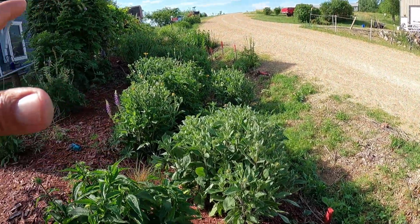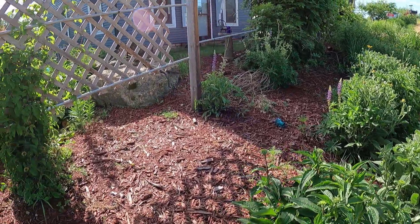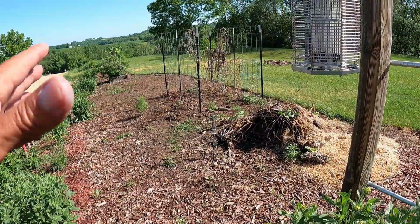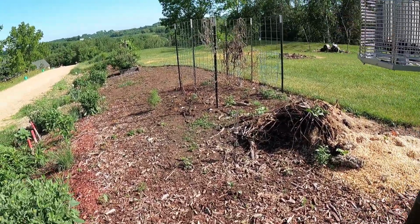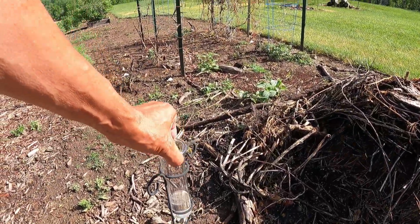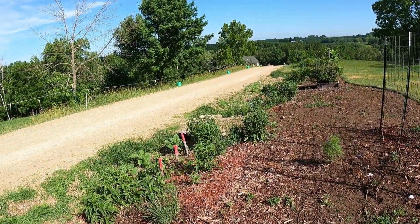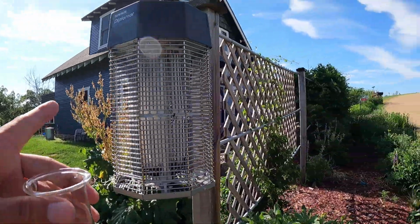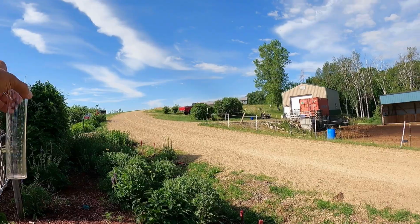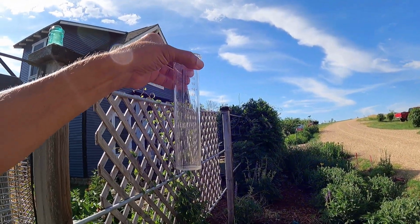I'm out here checking out the ditch garden because it finally rained last night. It's our first decent rain probably all year. It's definitely the only rain over 2 inches. We got about 2¼ inches last night. So what I'm gonna do is give you an update on, well, we'll start up by the trees there, work our way through all of the gardens and all the stuff planted behind the barn as well.